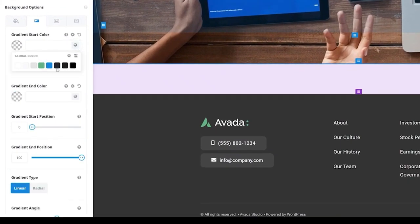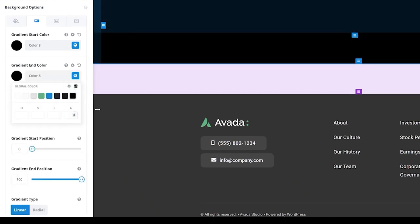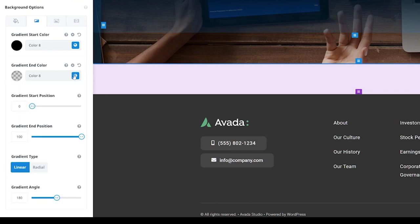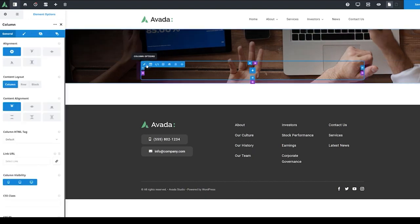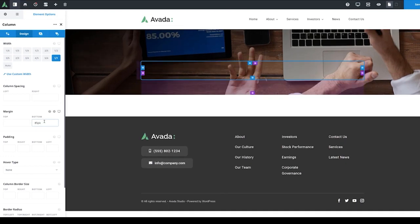A full suite of shortcodes. Avada comes with a full suite of shortcodes that you can use to add extra functionality to your website. Shortcodes are small pieces of code that you can insert into your website to add specific functionality. For example, you can use shortcodes to add slideshows, contact forms, and social media buttons to your website.